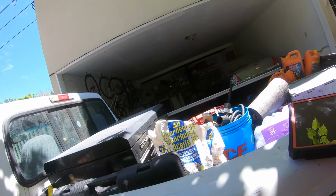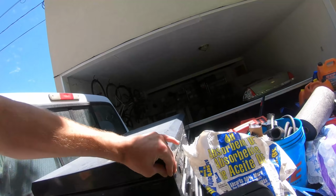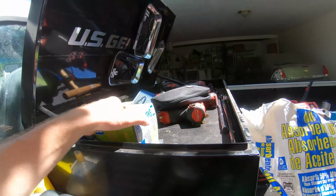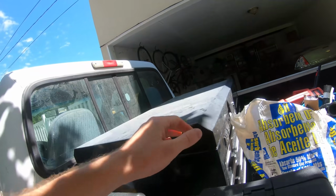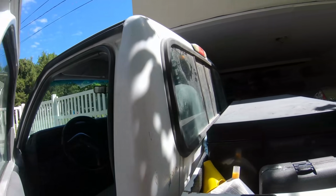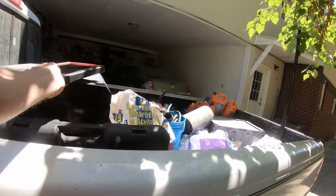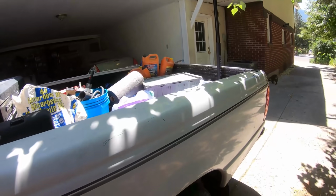And I should grab a headlamp because it's going to be dim in that garage. But this is a nice shade tree to work under. Oh, where's my headlamp? Maybe it's in here. Maybe I shouldn't leave that sitting like that. It's going to fall. Here it is. You know what? A thought just occurred to me. This thing may not even have a battery.